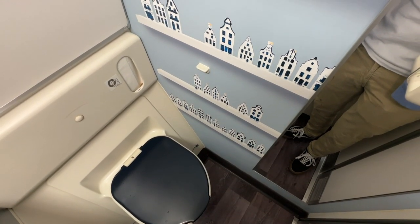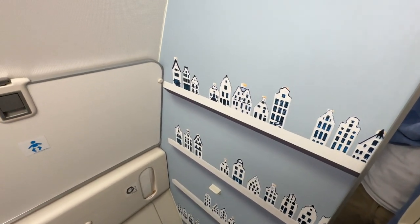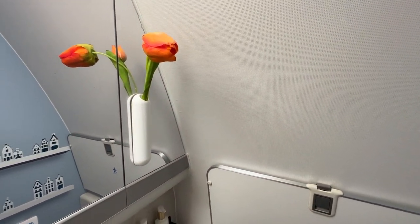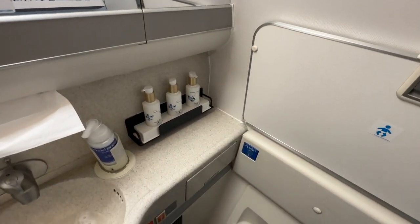Now KLM's love of the little Dutch houses comes back once more in their bathroom, with the wallpaper having the same Dutch houses. Interestingly enough, this wallpaper was not used in the economy bathrooms, and so if you're traveling in economy, you're just going to have the basic white bathroom that you're used to seeing on pretty much all airplanes at this point.